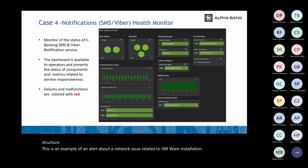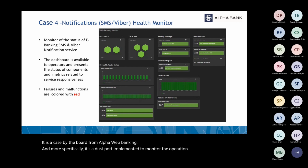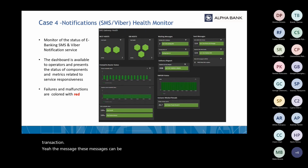The last case, it's not about CBS application. It is a case that I borrowed from Alpha Web Banking, and more specifically, it's a dashboard implemented to monitor the operation of SMS and Viber notifications that are sent to web banking users during the execution of transaction. These messages can be informational or are used to send the OTP, the one-time password, to clients that are not using the mobile app push notification.